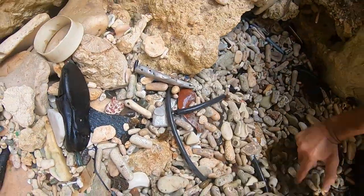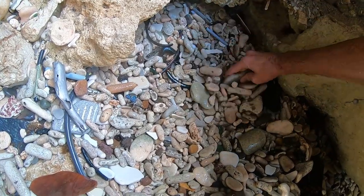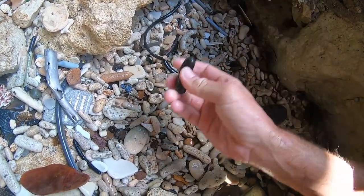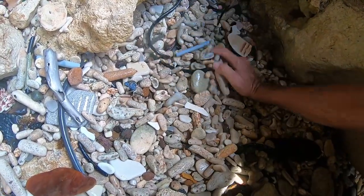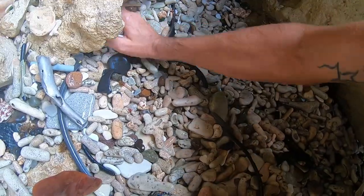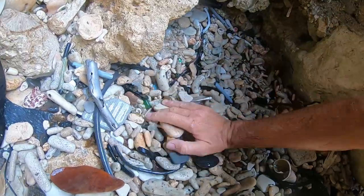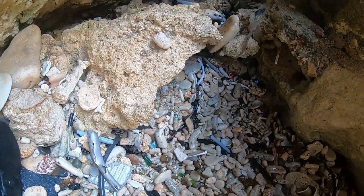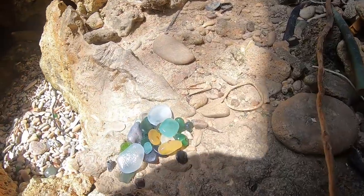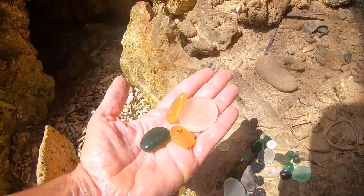All right, let's put back just a little more in here, just in case. We just found that yellow, so there's a chance there's some other stuff. I don't know what that is. If I kept all the weird stuff I found, my boat would get filled up quick. Definitely smells like bats. All right, so I'm gonna put this stuff in my pocket real quick. Wow, just incredible finds.